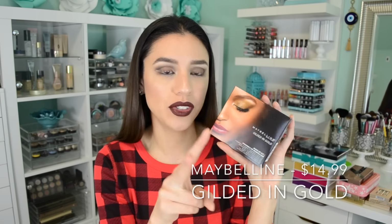Let's say that you want to give someone a palette, but you are on a budget. Maybelline actually launched a limited edition holiday collection, which I don't know if I've not noticed. I've been living in, what is it, living in a cave, or what's that saying? Living under a rock? Oops. If I've been living under a rock, but I haven't noticed that a lot of the drugstore brands launch holiday limited edition sets. I mean, they'll have compilation sets where they'll put some of their best sellers in a box, but sets like this, I don't think I've ever noticed that. And so Maybelline launched two different sets. They have the Gilded in Gold, and then they have a smoky eye set.